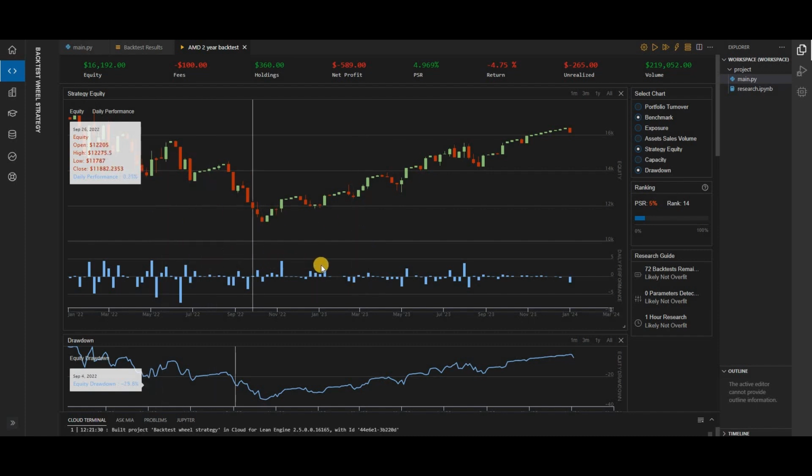I've written some code using the QuantConnect platform to backtest the strategy, and this screen shows the results. This is a backtest starting from January 5th, 2022 up to January 5th, 2024. The main numbers to focus on here are the equity and the return percentage.